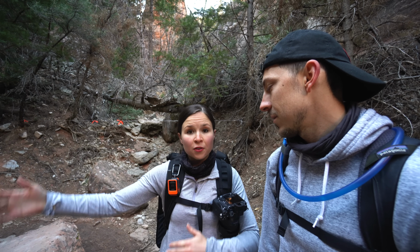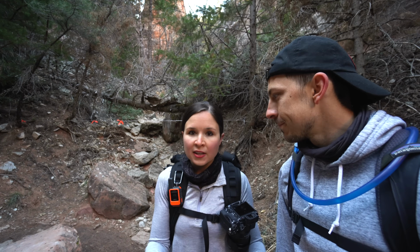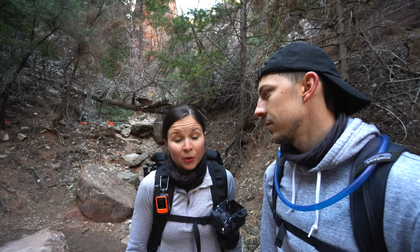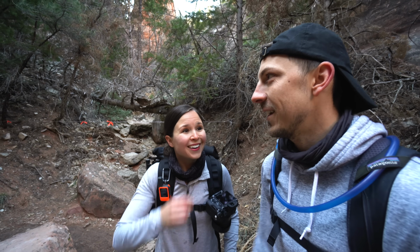But you can go farther than even that part. I think there's one more waterfall or one more section, but then they say you really need to turn around after that. It can get really dangerous. So we're happy with what we did. That ladder thing is so cool and unique and different. You don't see that really anywhere.